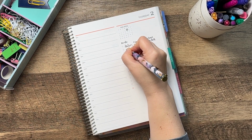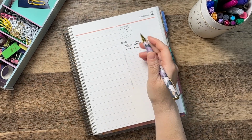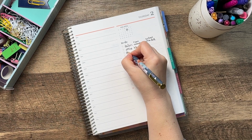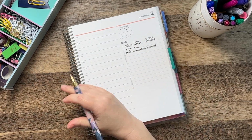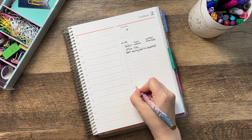I want to do an office tidy because of all the homeschool planning and pulling books and moving things around. I would like to start putting books back in the basement. That is the homeschool curriculum and resources that we're done with for this year. I don't know if I'll actually get to that today or not.